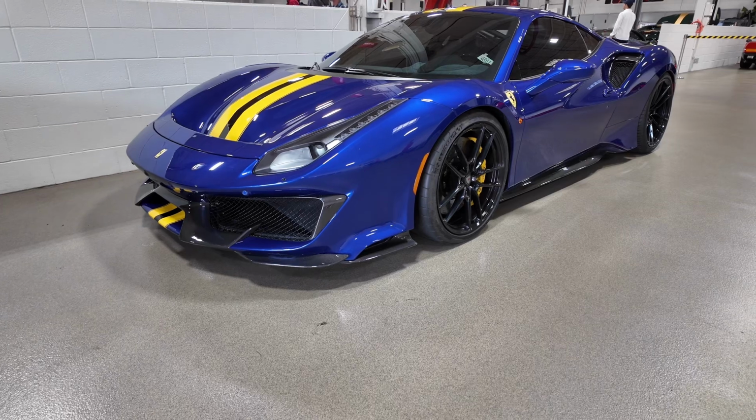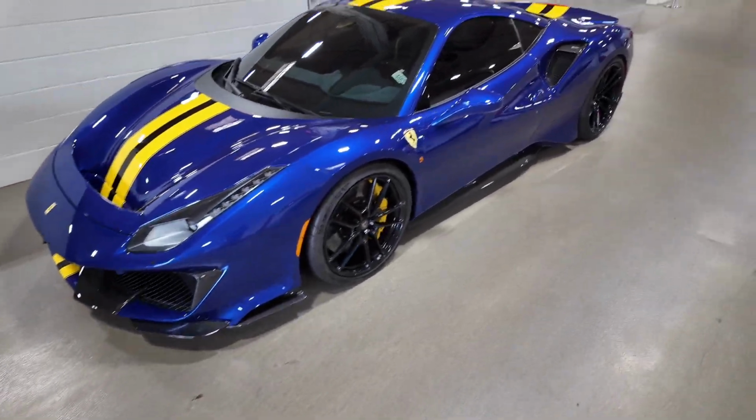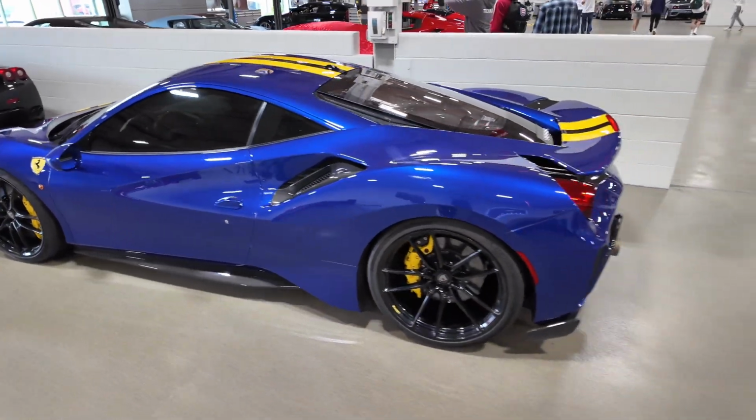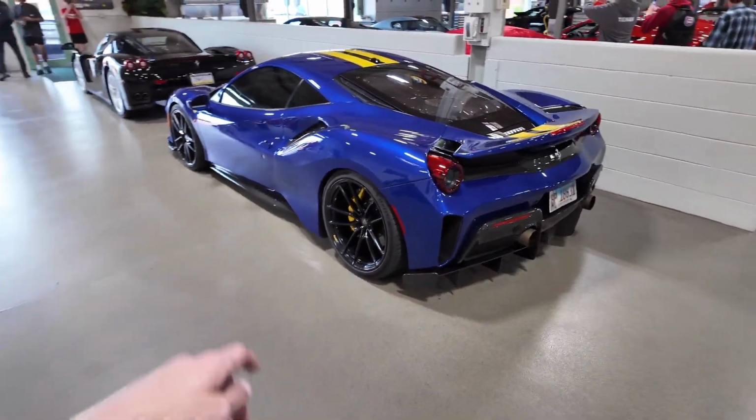It's lowered on Anarchy wheels, full exterior carbon options. I mean, just a wild spec and something I just absolutely adore. Very cool car, this one.